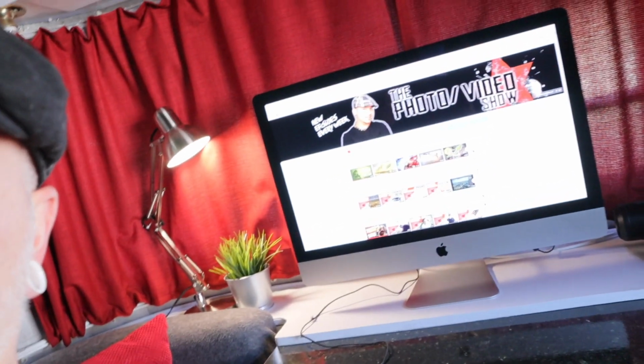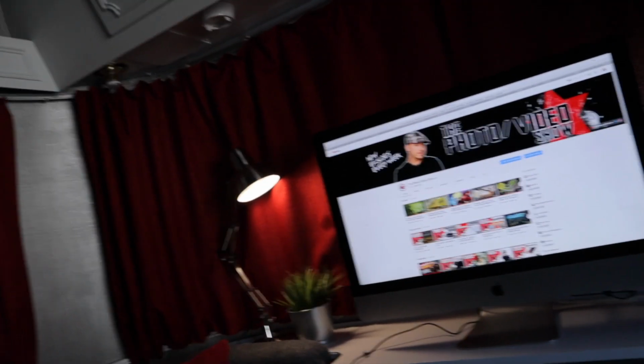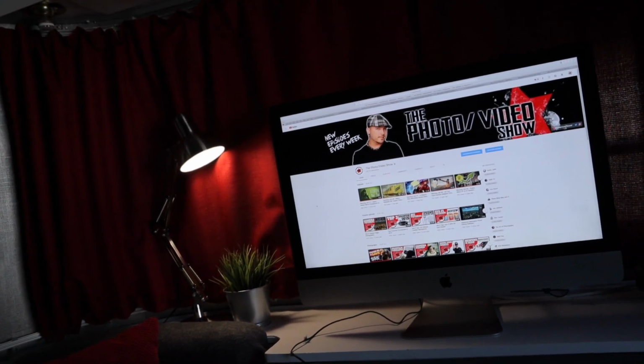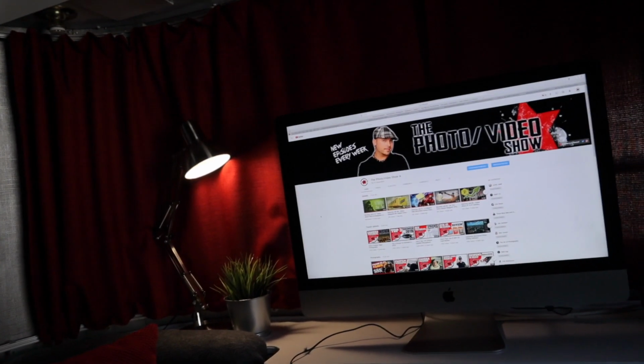And I'm going to give you a quick look at what I edit on right now. And this is in the house. Well, it's not in the house now, but this is what I edit on when I work indoors. That, my friends, is a 27-inch iMac, okay? And that is the spec'd out model. That is the fastest, beefiest iMac I could buy 3 years ago.